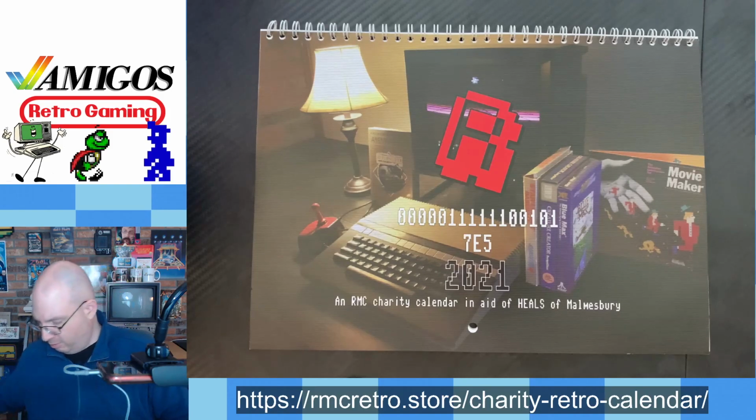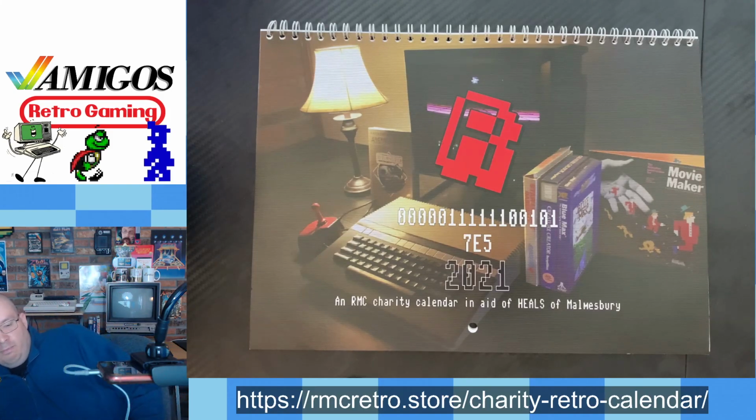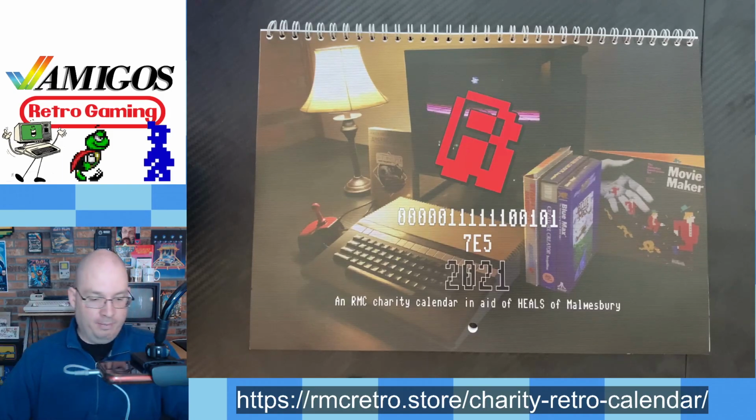and I just thought that I'd take a second to look through it with you and talk about some of my memories from the systems and the computers that are featured in this calendar. And we start with the cover.